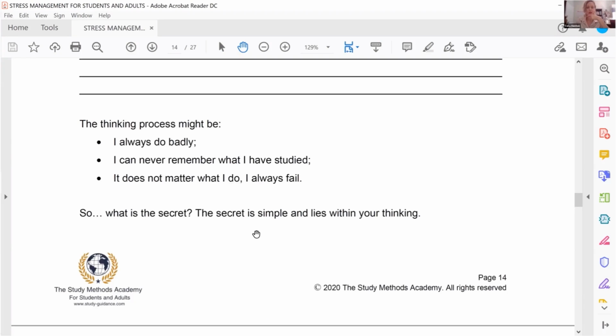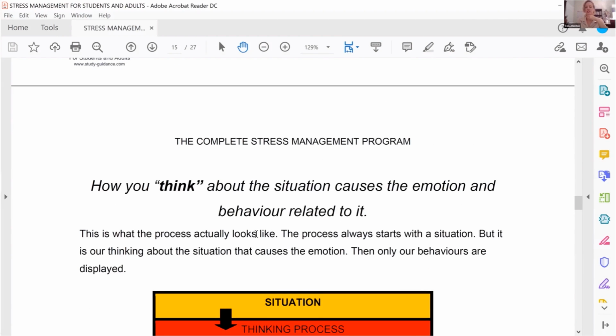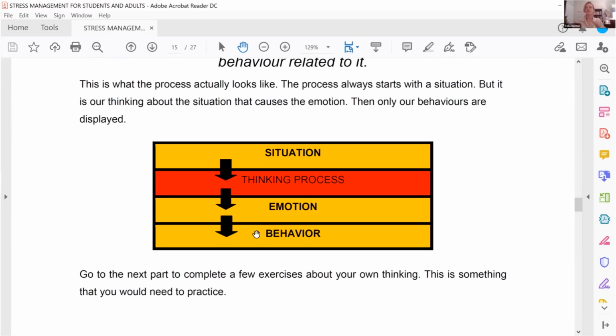Then I want to tell you what the secret is. It's how you think about the situation that causes the emotion. I'm sure all of you know this. I don't think this is new news for you, but you've got your situation, and then you've got your thinking process about it, which causes the emotion. The emotion doesn't just pop up or is there. It can only be triggered by the way that you think about it. Not even the situation can cause it. Traffic cannot cause you to have an emotional outburst. It's the way that you think about traffic.